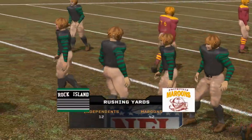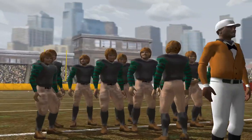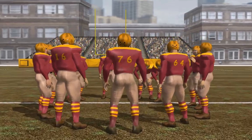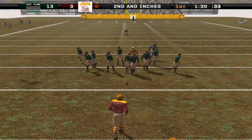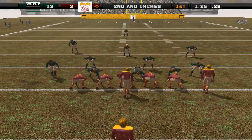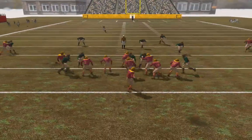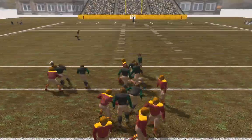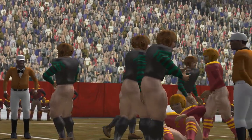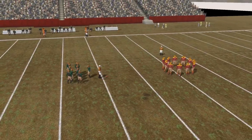You never know when you're going to find some room and break loose into the secondary. Second and one coming up. Ball on the 41-yard line. Hands it off to the back. Number 75 comes up to make the play. Number 24 has gained enough for another first down, his second of the drive.